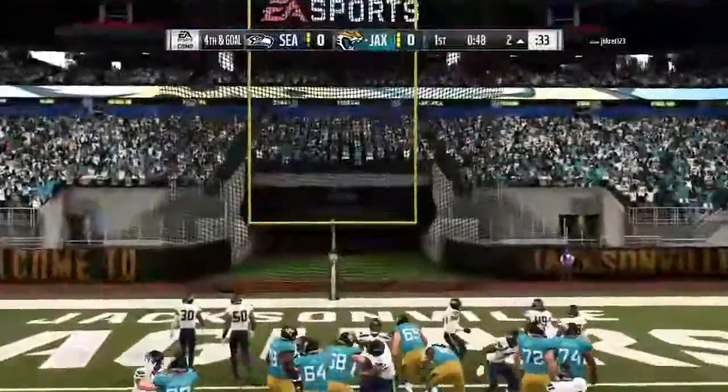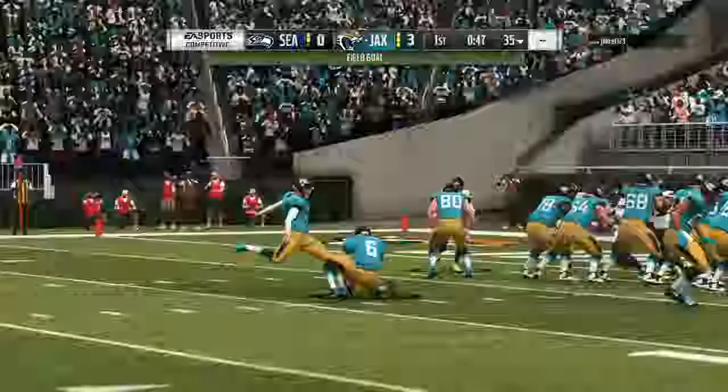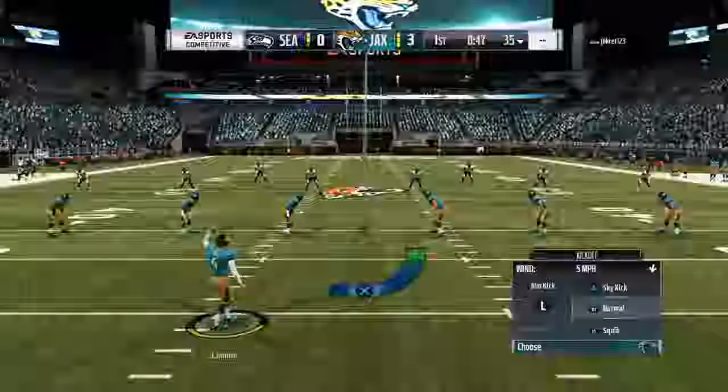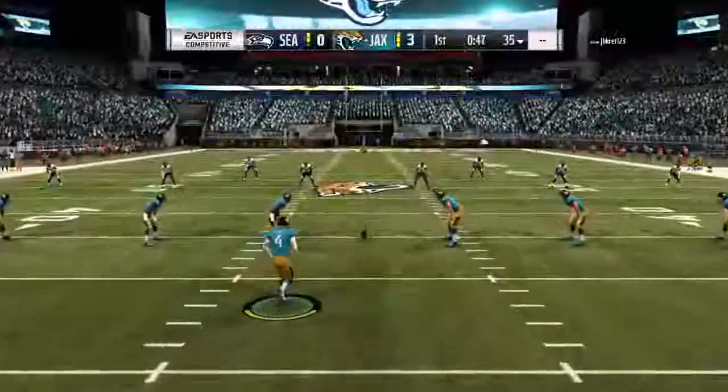So on offense, what do you do now? Do you decide to run it or throw it if you go for it on 4th down? So our initial drive of the night ends in 3 points. Maybe not exactly what this home crowd wanted, but they'll take the early lead.